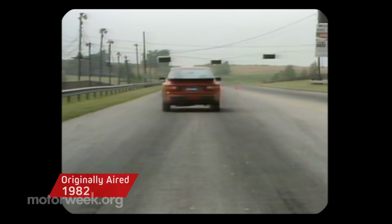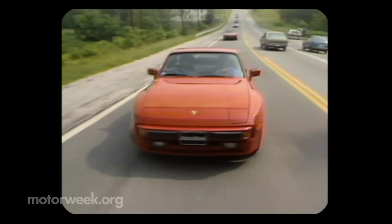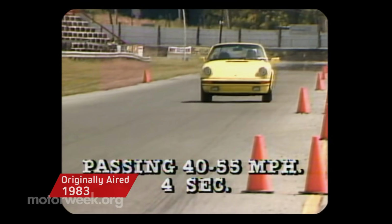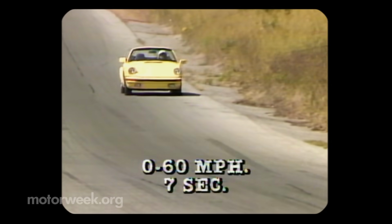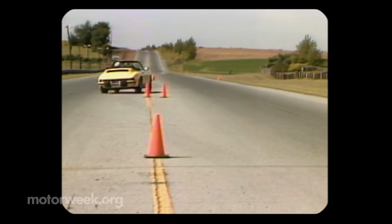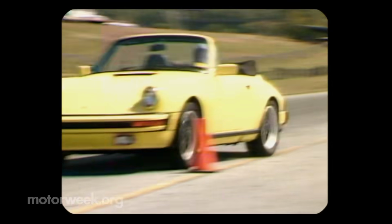Early in our second season of MotorWeek, a road test of Porsche's 944 served as a pleasant appetizer for 1983's 911 main course. Sure, it was a convertible, but with a quarter mile time of 14.5 seconds, we'd never gone so fast. We equated the acceleration experience to getting a swift kick in the backside from a foot encased in several pairs of heavy socks.